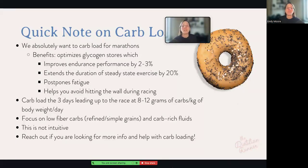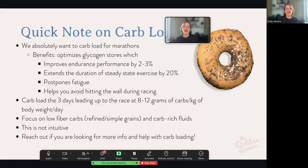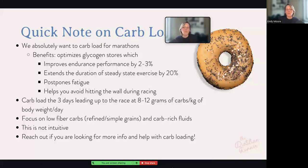Quick note on carb loading. We 100% want to carb load for marathons. It all ties back to those glycogen stores. Carb loading helps us optimize our glycogen stores, and it can improve our performance by 2 to 3%, which might not seem like a lot, but it can result in minutes. It can extend the duration of steady state exercise by 20%. It can help you postpone fatigue, help you avoid hitting a wall.